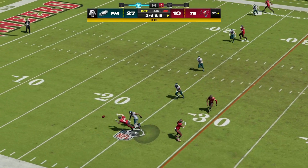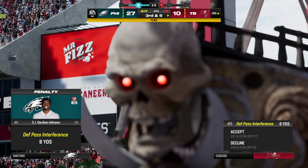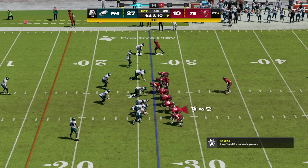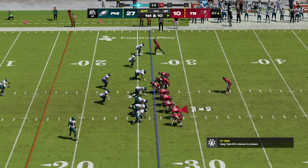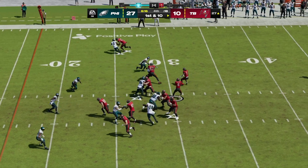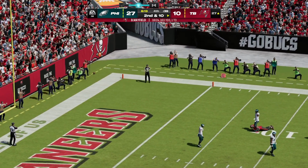Mayfield from the gun on 3rd down. And that is incomplete, but a penalty flag coming in. This could be a first down. So instead of 4th down, first down. Well, so much for winning the down you put a lot of emphasis on, because 3rd down is key for offense and defense. Instead, you're going to stay on the field and start a new set of downs.